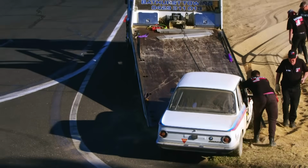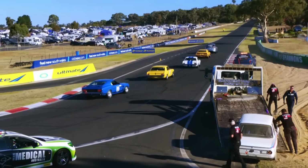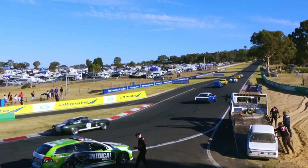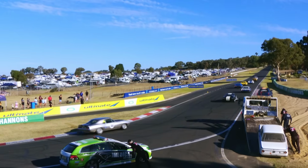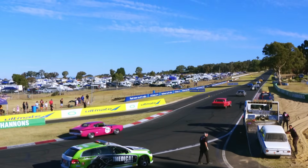So they're going to get this BMW out of the way down at Hell Corner. It's a shame for Stephen Page, the 2002 BMW, just ran too deep in at turn 1, couldn't pull it up, head-butted the wall, that Shannons wall at turn 1 at Hell Corner.